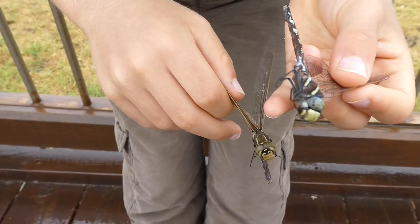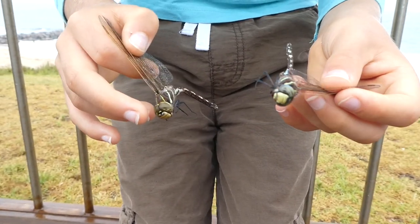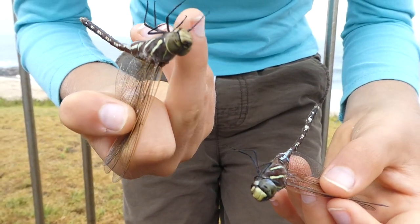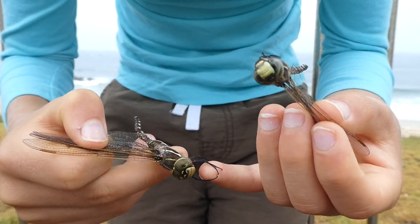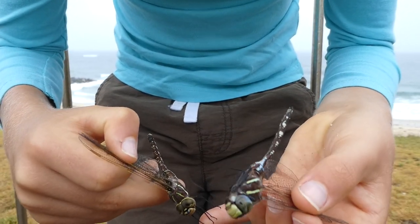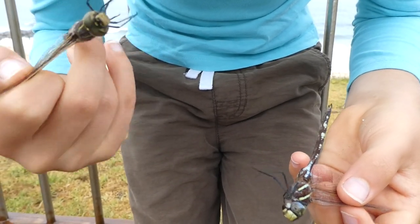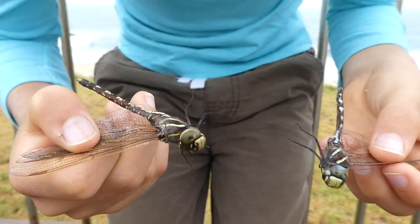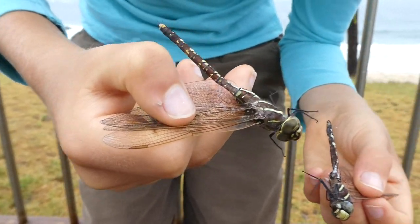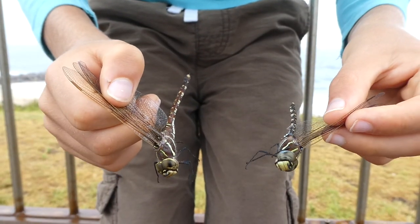And there's over 6,000 species worldwide, and that's a lot. These are predatory insects. They are carnivores. They catch their prey mid-flight. Dragonflies are very good flyers. They can hover, zigzag, and even fly backwards. And some can reach 70 kilometers per hour.